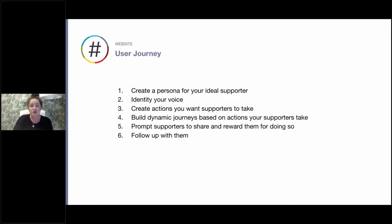From there, you're going to create a persona or multiple personas of the person that you believe is the ideal individual to take the action you want them to take. From there, you're going to identify your voice. And when I say identify your voice, I don't mean specifically what do you sound like. What I'm talking about here is what's the tone of your organization from a digital perspective. And I'm sure that some of the folks who are on the call today maybe already have websites. But when I'm talking about your voice, I'm talking about having a tone and having a voice that people can instantly recognize.